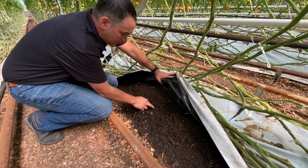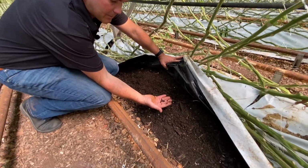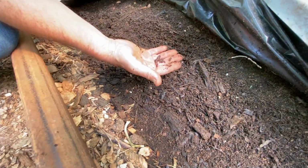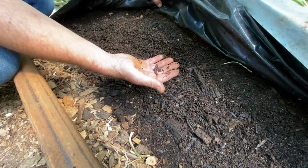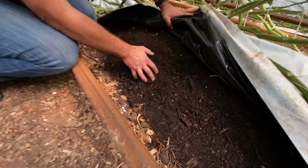We've got some worms roaming around in our soil to keep it mixed up. We've got a lot of these little soil bugs or kinch bugs around. They're not very helpful, but sometimes you have to take the good with the bad, I guess.